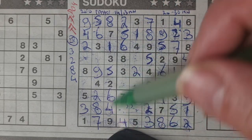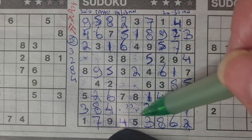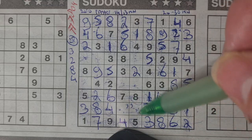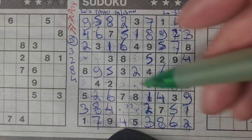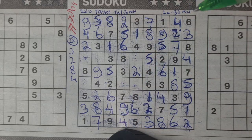Two missing numbers in this big square for us, the one, the two, three, the four, the five, six is missing, and the nine is missing. Six and nine, six and nine. We have a six in this column, no six there. Six should be here, and the nine goes there.